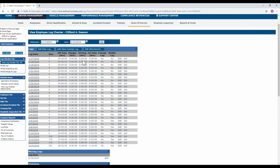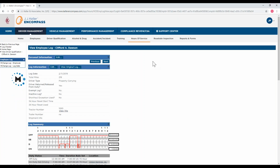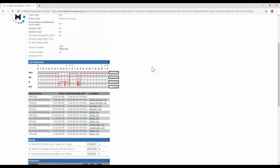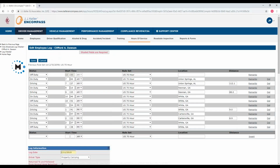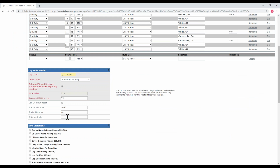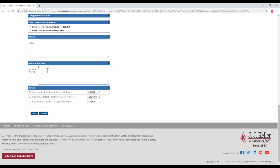Joseph, I know this is new to you, so this is where you'd go to look for your logs. If you wanted to see what Adam's log looks like, go to 211. This is where the shipment info is. To correct that, all we have to do is hit edit, then plants and racks, and come down, driver, error.